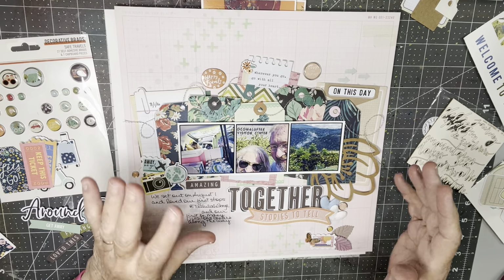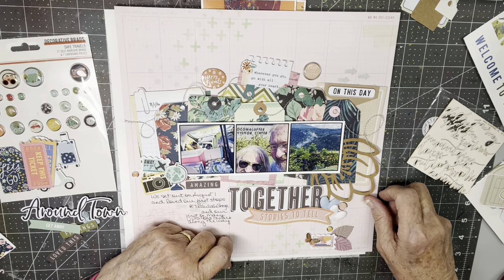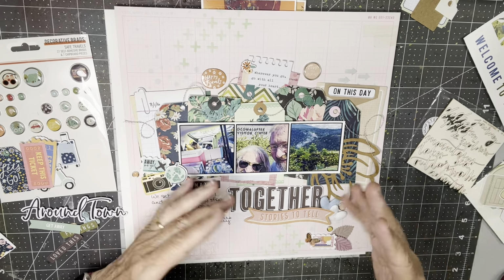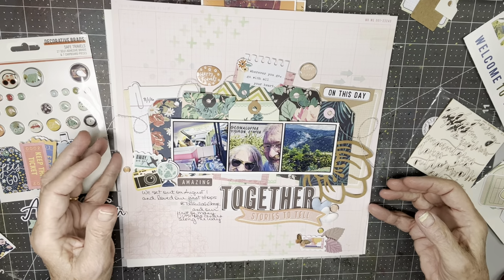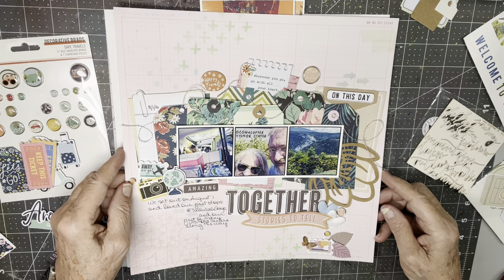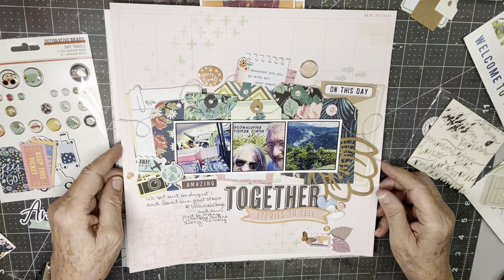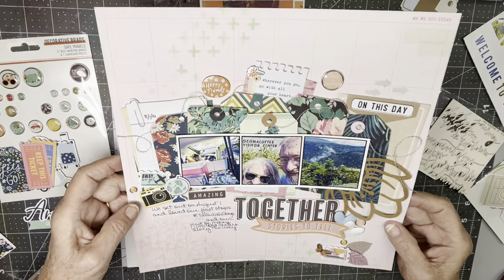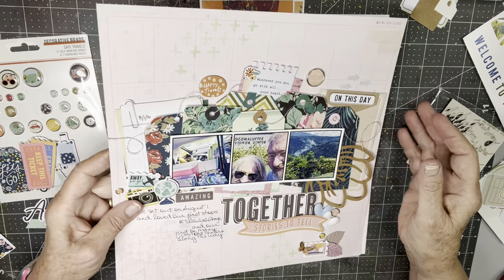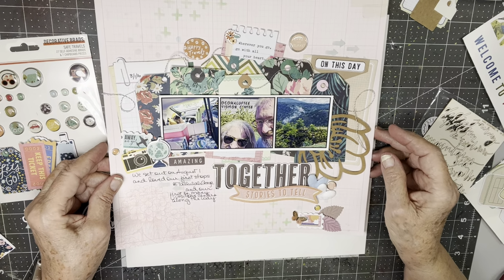I know scrapping about him and about us and about things we did and places we went is kind of therapeutic. So I decided to do this, to make the pages. And then I thought, why not a series to share the memories and the stories, but also the scrapbooking techniques. So here we are.